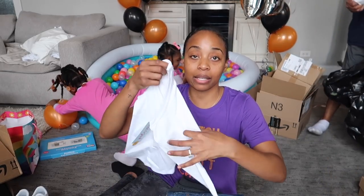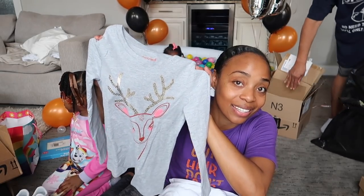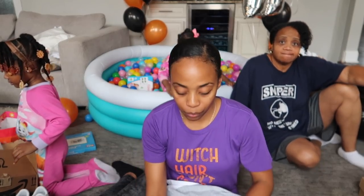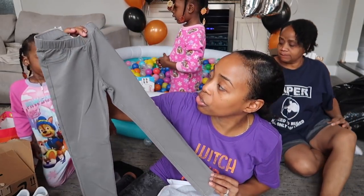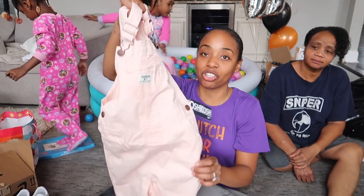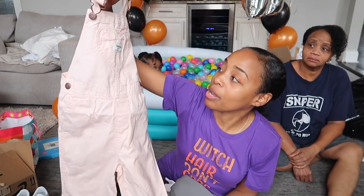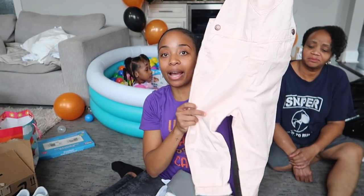We got a long sleeve shirt. We got this reindeer metallic shirt here. And then we have some jeggings. Love the color. This is kind of like a grayish olive. Really, really cute. And then she got some more coveralls. These are peach colored Oshkosh. Big Osh. The genuine article. These are cute and they're not too heavy.